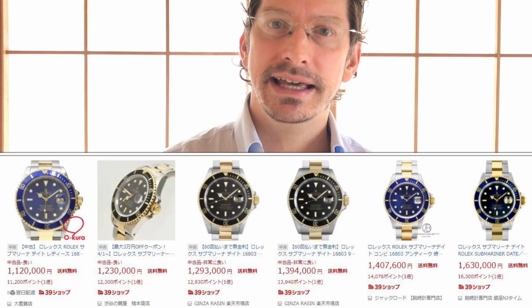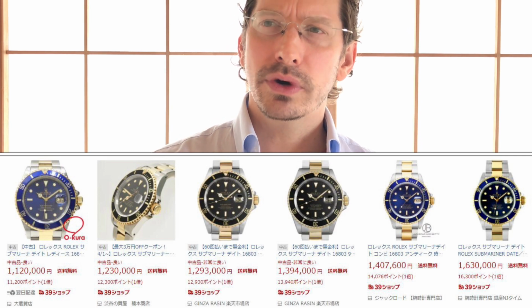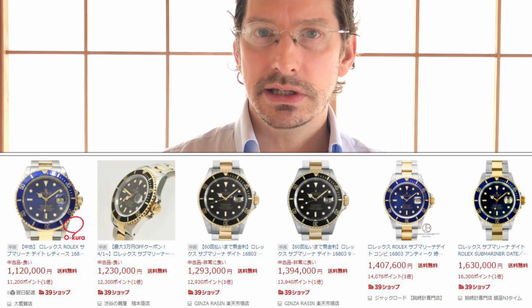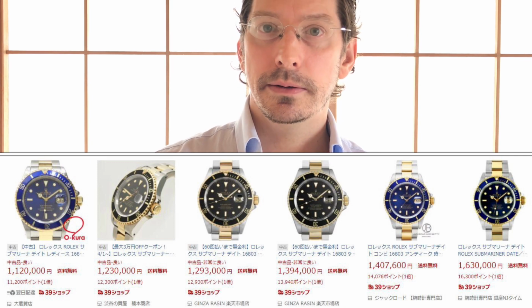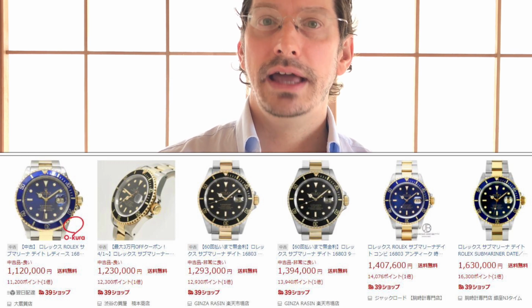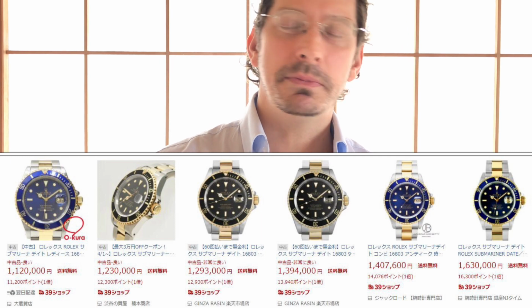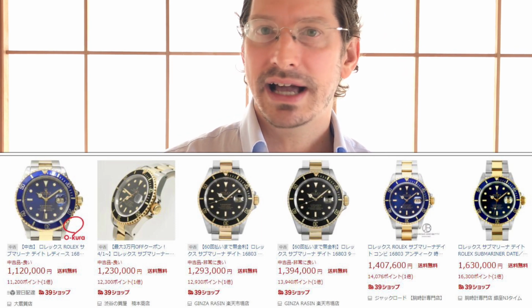Okay, so Cliff lives in China, and he's been to Japan. He's bought a couple of watches here in Japan, and looking on Rakuten, I could find 6 16803s, 3 bluesies, and 3 black dial 16803s. All right, and the bluesies I think are a little bit more expensive, but it really depends on condition, whether you got box and papers.